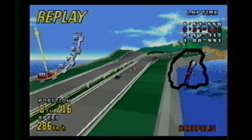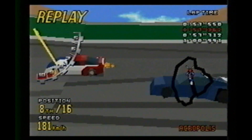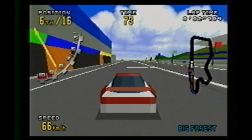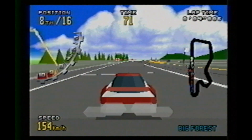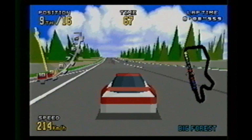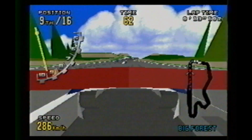If you've played the Sega Genesis version and have fond memories of it, I know a lot of people liked it, I personally never did, play this version because you'll be amazed. Virtua Racing Deluxe. With a side of coleslaw and some delicious French fries and ketchup. That's a meal we can all enjoy.